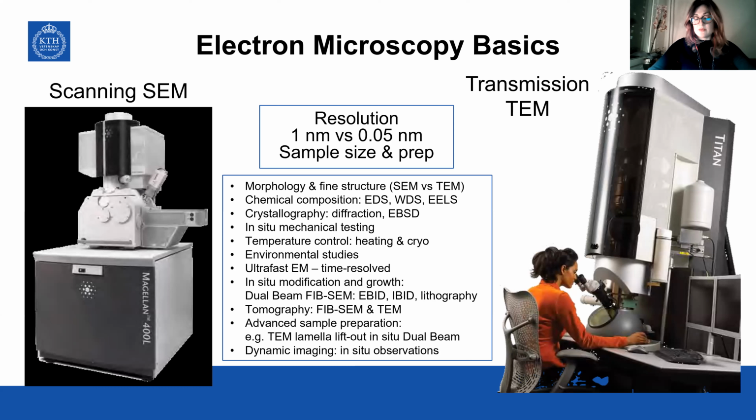With modern SEM and TEM setups, we can also work with in situ mechanical testing. We can also work with different temperature regimes, including both heating and cryogenic temperatures, which are very valuable, for example, for the studies of beam-sensitive materials or liquid samples. We can also perform environmental studies to do more dynamic analysis and to see the behavior of our samples under different conditions. We can also work in different modes, like, for example, time-resolved ultra-fast TEM.